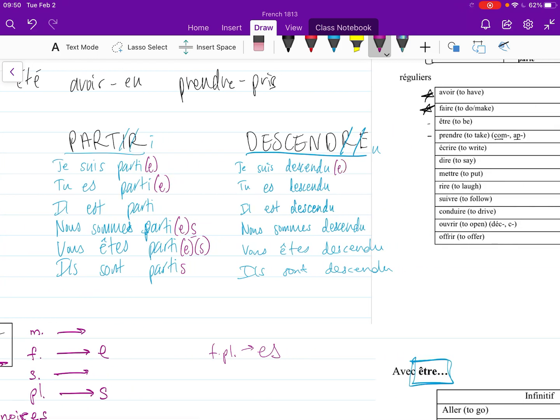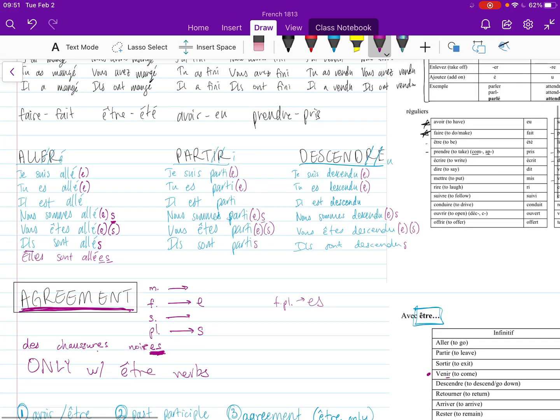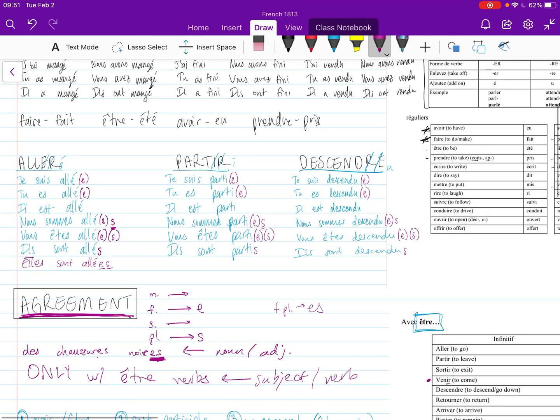Je suis descendu, depending on the speaker, have an extra E for feminine. Tu es descendu, depending on the person listening, may have an E. Il est descendu, no E. Nous sommes descendus, may be feminine, definitely is plural. Vous êtes descendu, may be feminine, it may be plural. Ils sont descendus, definitely not feminine, but definitely plural. Okay, what we call this is verb agreement. Previously we did noun adjective agreement. And now with être verbs, we now have subject verb agreement.